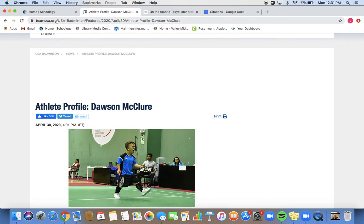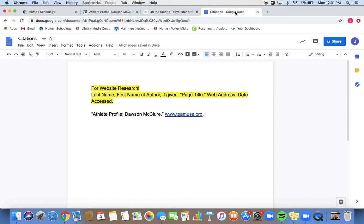That way people know they could go to this website. If they were to then search for the athlete profile, Dawson McClure, they'd know that this is the article to look at. And then we're also going to put down the date that we've accessed this information. And so we're going to put down today's date, which is May 4th, 2020.